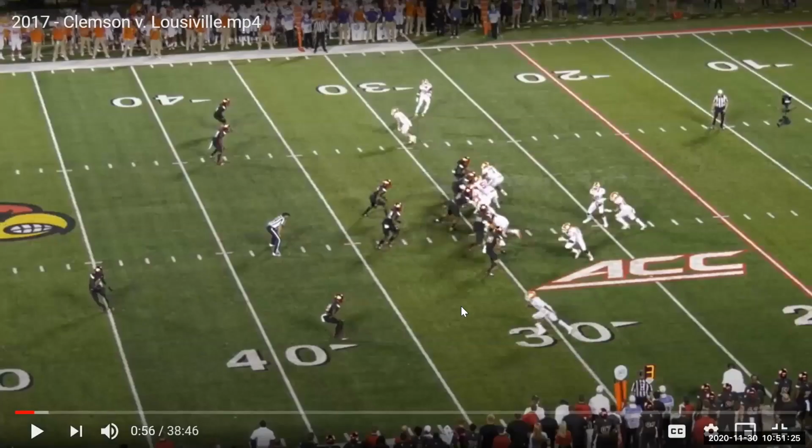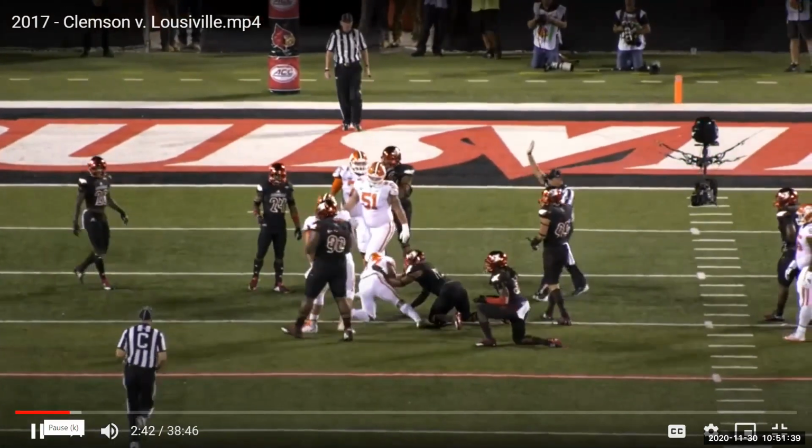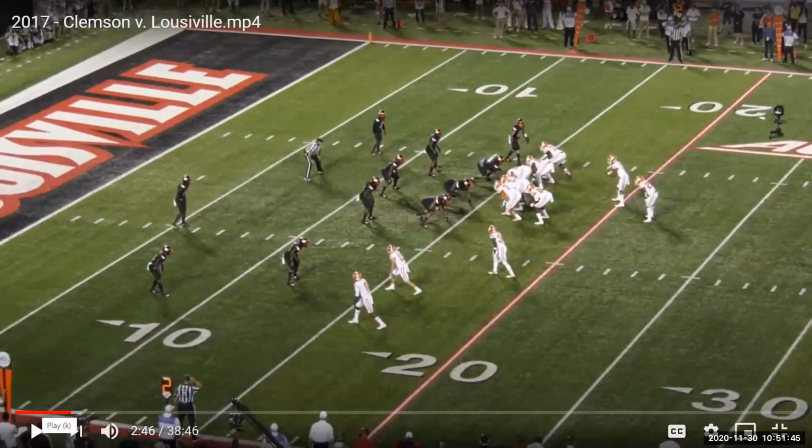But point is, you can see your H leading up here. All right. Let's see. 2:45. Got a seal call. Same game. Not even a minute later, same drive, get a seal call here. All right, now I got a couple of different seal calls.